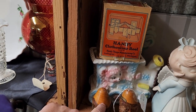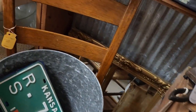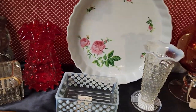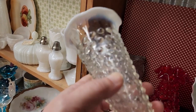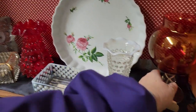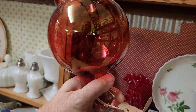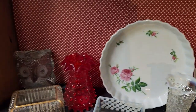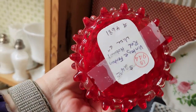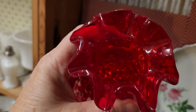I have a set of these in my store. Look at this hobnail opalescent glass. Pretty. I love that. What does it say? I'm trying to get to the tag so I can read it. Vintage cranberry red bowl vase. Pretty. Vintage Fenton red hobnail vase, 6 inches. That's beautiful.